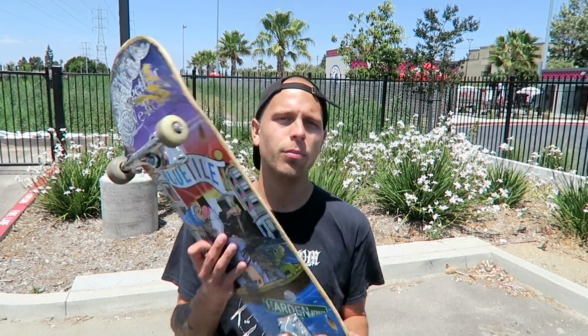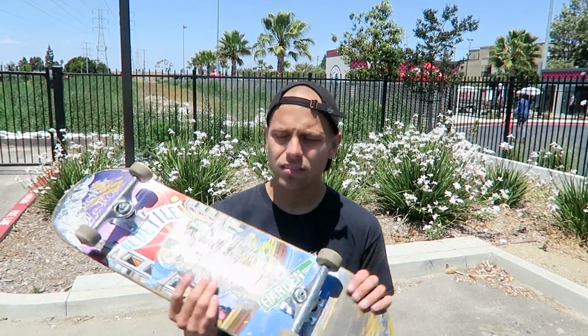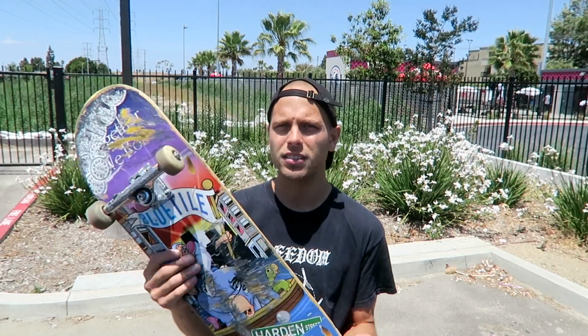They both skated fine, and that board was actually brand new, so I didn't even really need to get used to it or anything. This board is relatively brand new. It's been skated for maybe a week, if that. No, I don't even think that. Maybe a couple days. I don't know. No real difference noticeable within the first 24 hours at least.